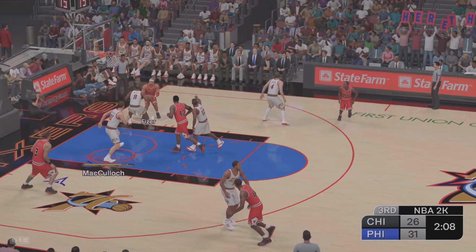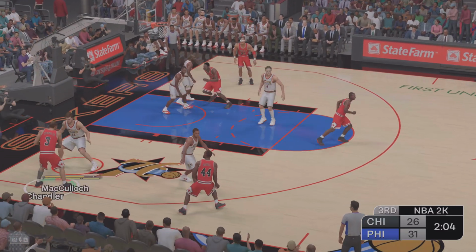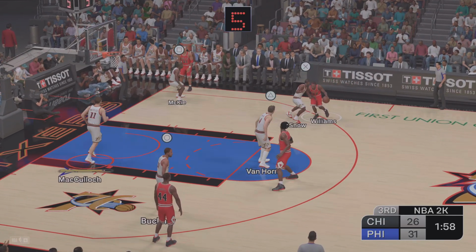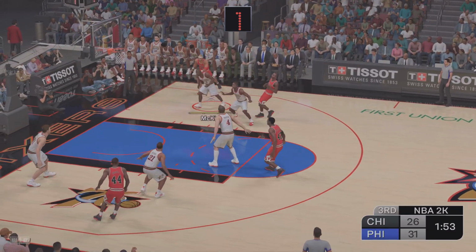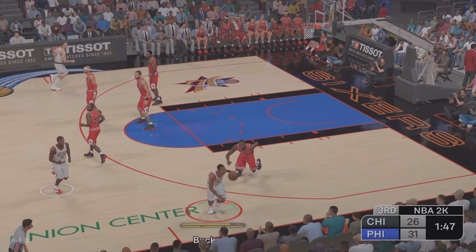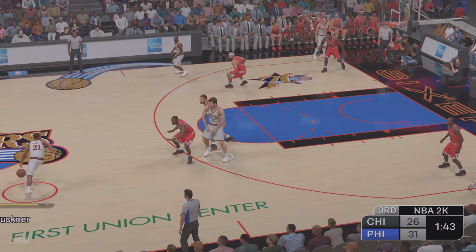Pass to Pfizer. Inside, out to Chandler. Some nice ball movement by the Bulls. 2 minutes remaining in the third. Just 5 to shoot. Here's Williams. Misses off the left iron. Philadelphia leading by 5. Here's Buckner. He has 7.